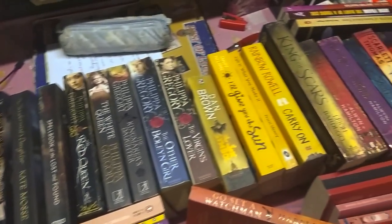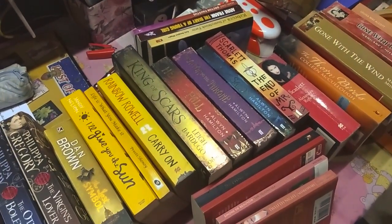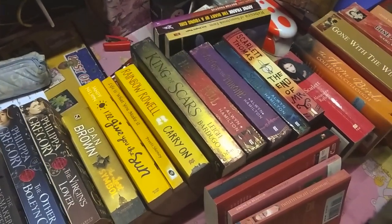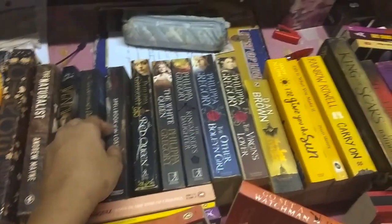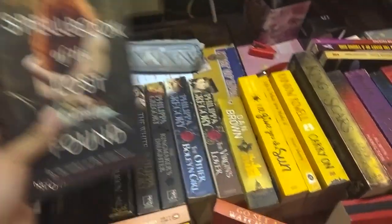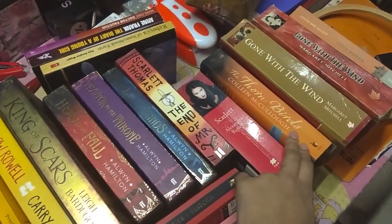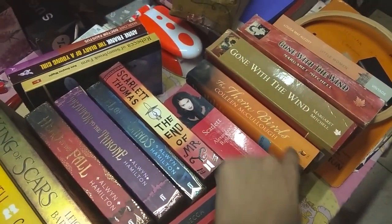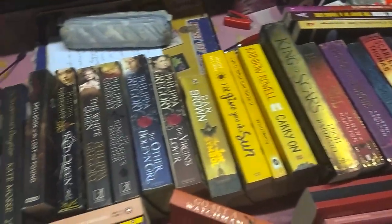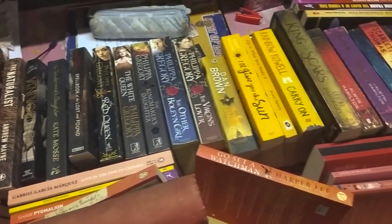So yeah, if there's one book that I think from here truly emulates the autumn vibe, it has to be Spellbook of the Lost and Found. The title even is very witchy, I think, because of the spellbook. And The Thornbirds by Colleen McCullough is very pretty, I think. Yeah, so I'll carry these to my living room and we'll see how it goes.